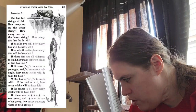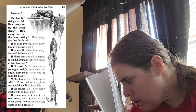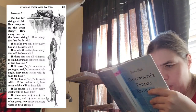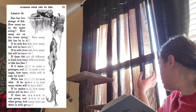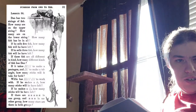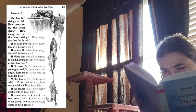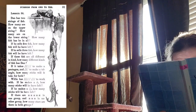Dan has 2 strings of fish. How many? I'm trying to find a good spot for light, just a little bit. I moved that. Okay, I need a little bit of light to see. Otherwise, I can't read well. I can't read well anyways.